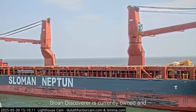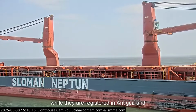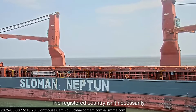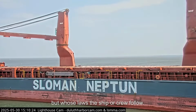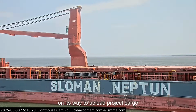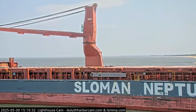Sloman Discoverer is currently owned and operated by Sloman Neptun of Bremen, Germany, while they are registered in Antigua and Barbuda. The registered country isn't necessarily where the ship or crew are from, but whose laws the ship or crew follow. The Sloman Discoverer is on its way to unload project cargo at Port Terminal 8 from Germany.